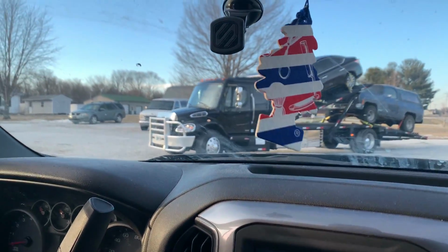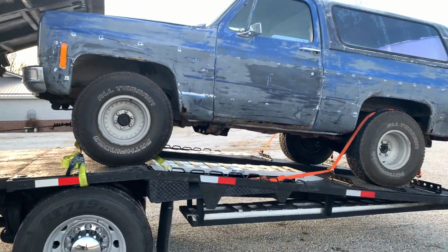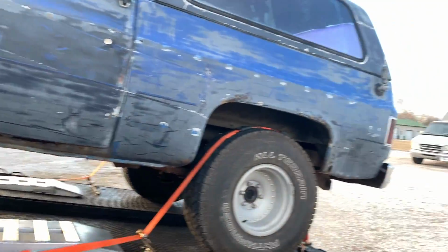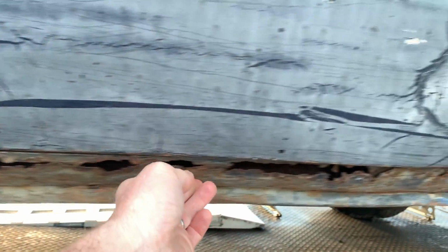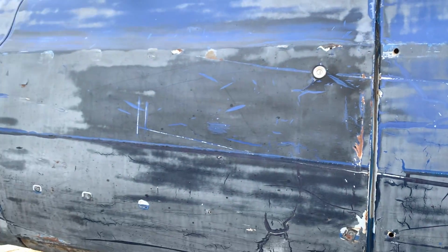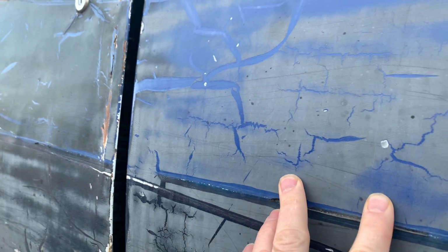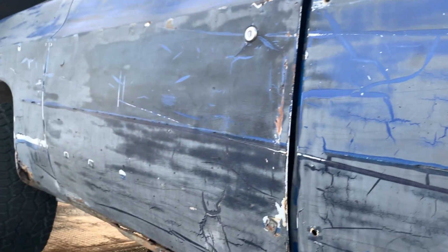Yeah, buddy. Oh my goodness. First impressions? Yeah, it's cool, all right. A little bit of rust. Rocker's got a lot of rust. Door's definitely out of alignment. He told me it was hanging there just a little bit. I can't figure out this paint. Yeah, I don't know. Something got put over top and just shrank. I don't even understand how.